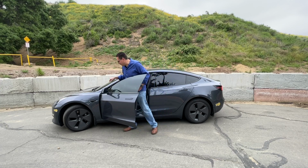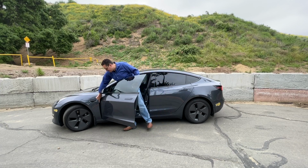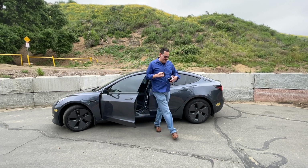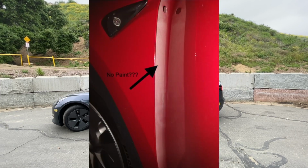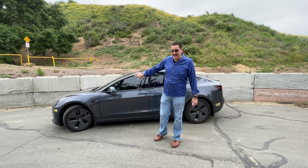You probably won't see it from your angle, but if you look right through here, and I've seen it on pretty much every Model 3, there's some overspray, and you can see the primer panel. And again, kind of not what you would expect at this price point.